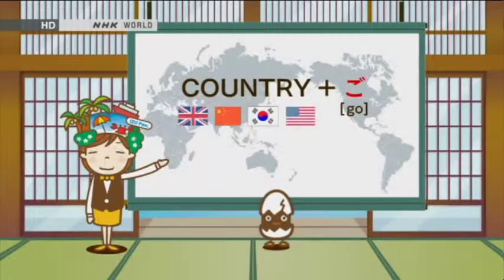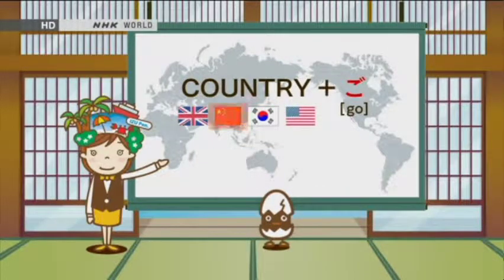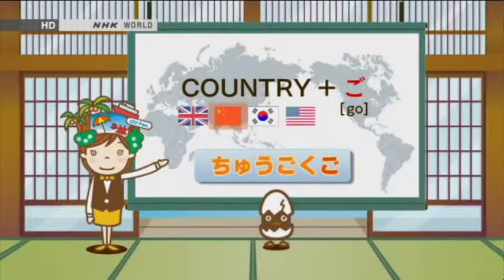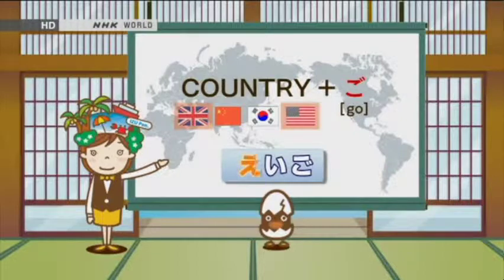And this is the rule for making words about languages. Korean language is 韓国語。 Chinese language is 中国語。 And English? 英語。 英語 is an exception.